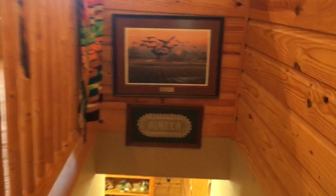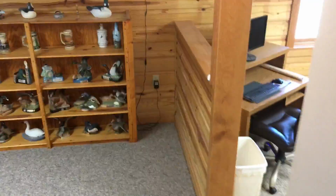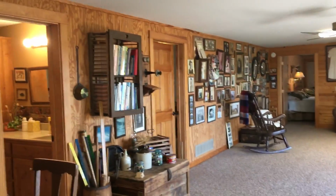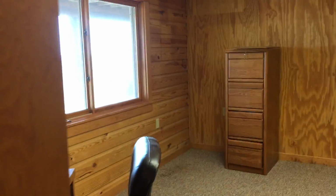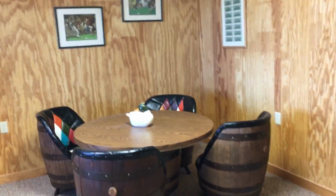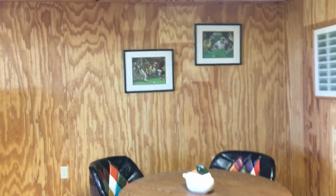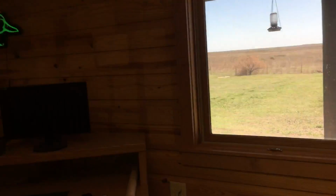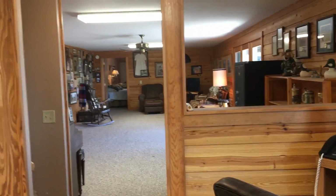So heading down the steps. This is a great family room, game room, entertainment room. And then over to your right, you've got, it could be an office, it could be a pool table, would look wonderful in here. We call this the poker room with the dogs playing poker. And this could be whitewashed as well, which would look amazing. But I like that rustic charm living out here in the country with the pine wood.